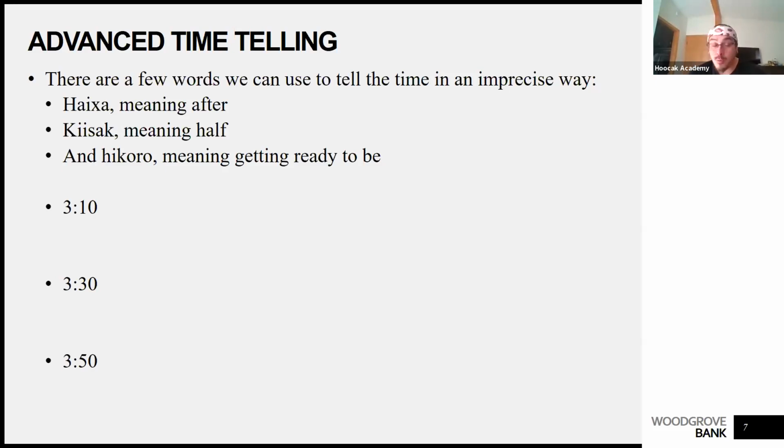The first one is haicha, which we already went over, meaning after or past. Kisak, meaning half. And then there's hikoroho, meaning getting ready to be, okay? So for the first one, it says it's 3:10. It's after 3. You don't have to say 3:10 all the time. You can just say it's after 3. So the proper way to say this would be Gichiwi Dani Haicha. Or you could add Nankshana, which I probably would. I think I forgot to put that on there. But you don't absolutely have to. So Gichiwi Dani Haicha. It's past 3. Or I would probably add the Nankshana on that.